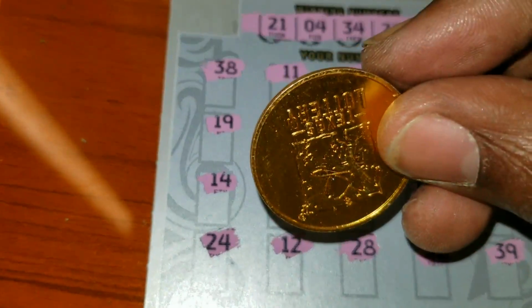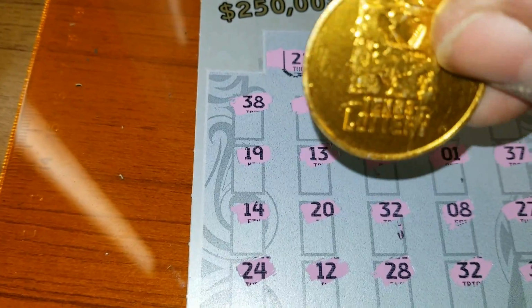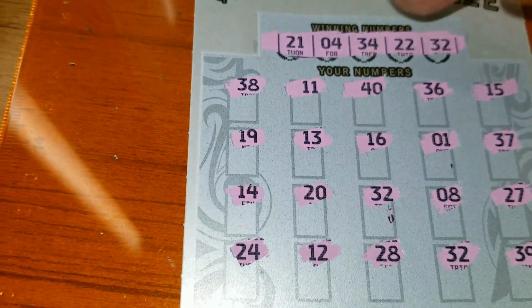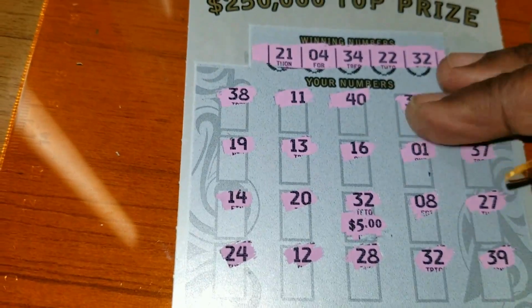And I got me a little scratcher when I was at the Rudy stop. Pretty cool. Nice looking gentleman gave me this in his business card. All right, let's see what we got up under here. And small zeros off the bat, $5.